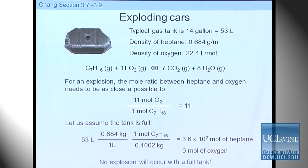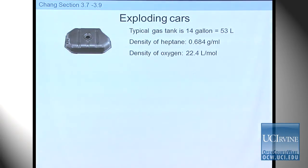Okay, we need more oxygen to do this, because this reaction needs oxygen, and no oxygen is present yet. So I need to get some heptane out and put some oxygen in. Okay, so let's assume the following. Let's say I have only 1 liter of heptane in my tank, and let's assume, for all intents and purposes, that the air is 100% oxygen, which is not true. Well, let's just assume it again.